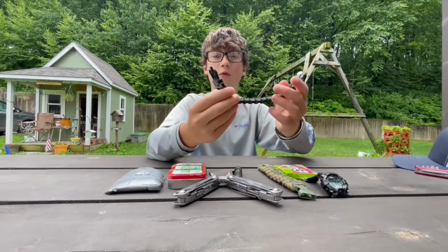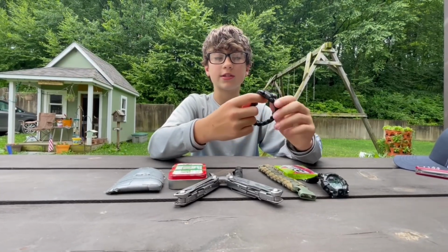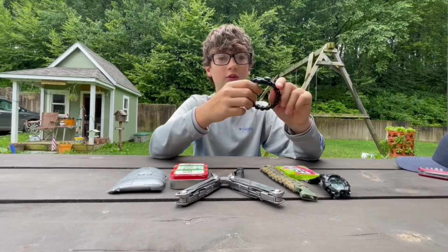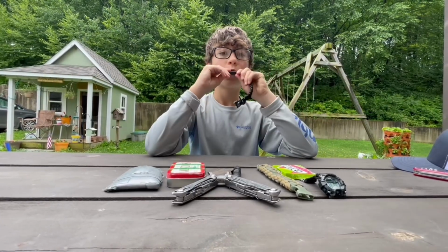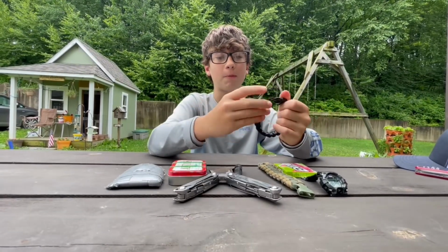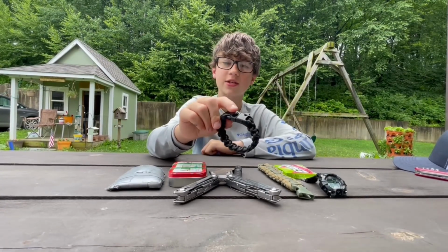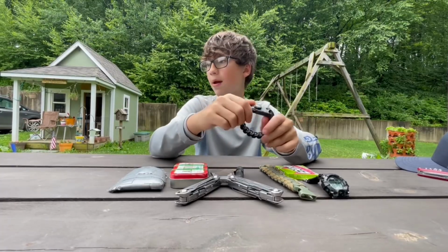Here's my survival paracord bracelet. And having these are very important things to have that you can carry almost everywhere. I'm pretty sure you can carry these on airplanes. I've never looked into it, but I'm pretty sure you can. It has a pretty loud whistle, and if you need a signal for help or to let anybody know your location, that's a good thing to have. It has a button compass on it. Most times these things are not accurate, so don't trust these compasses.